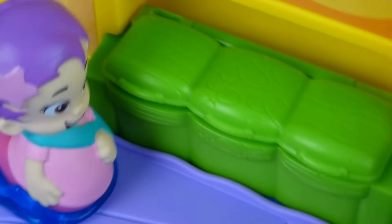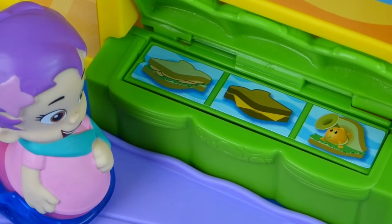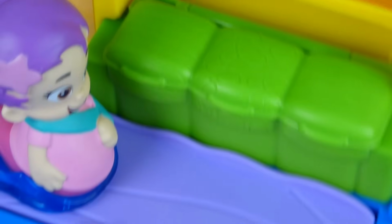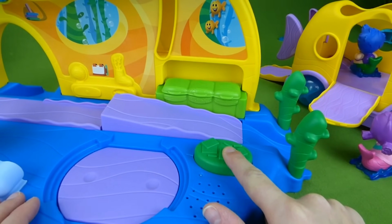And I think there's one more. So let's look at that. Bobby got a turkey sandwich. I got a cheese sandwich. I got a tuna fish sandwich. That's crazy business. So it's a lot of fun. And let's do one other thing. You can push this button. Line up, everybody. And she lines up to go outside.